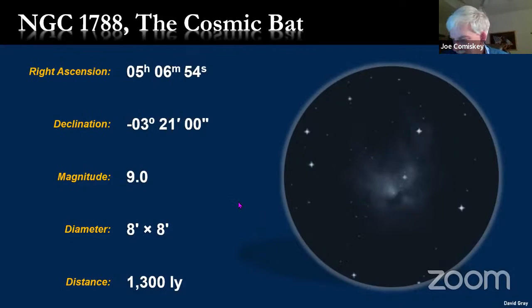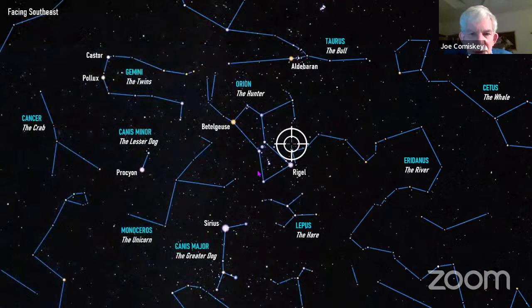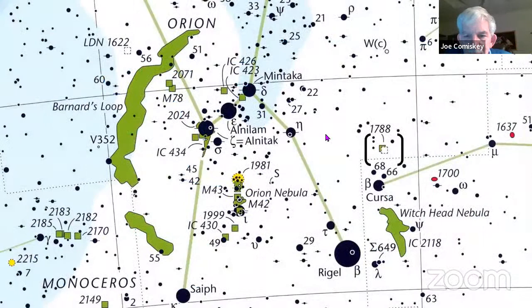Anyway, here's where it is. It's over here, again close to Orion, but in the constellation Eridanus, the river. And let's pull this up here. Okay, so 1788 is right there above the star Beta, Cursa.